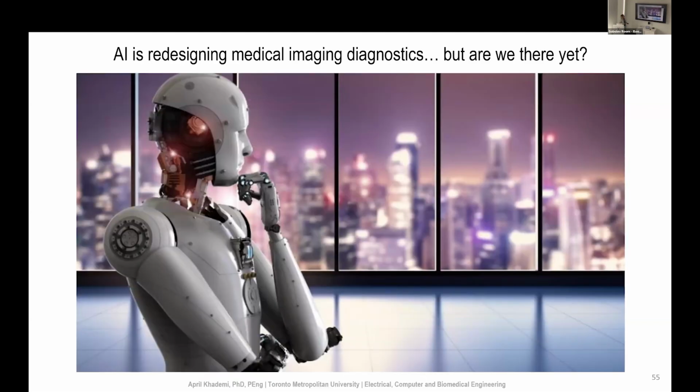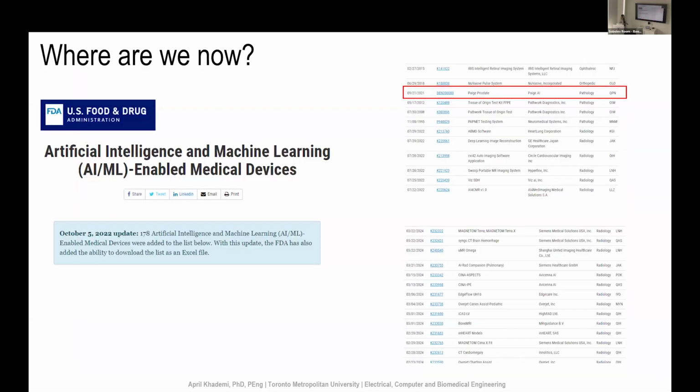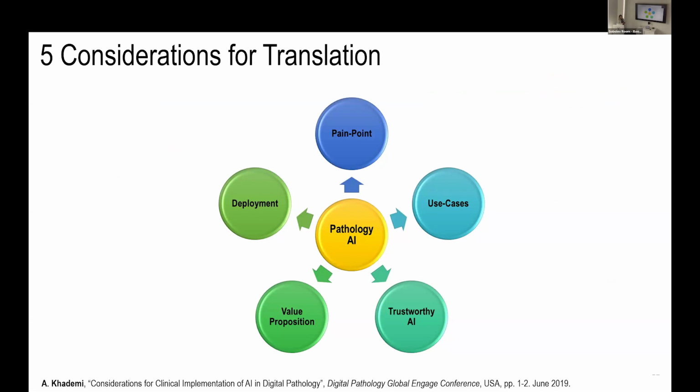So AI is redesigning medical imaging diagnostics, but are we there yet? This is the FDA landscape. On the bottom here is just a snapshot of the radiology AI algorithms. There are 671 approved algorithms. On the top are the pathology AI algorithms. There's only one approved. So despite having FDA approval, like all my pathologist and radiologist colleagues, nobody is using it routinely. So how come? Well, I don't think that we're 100% there yet.